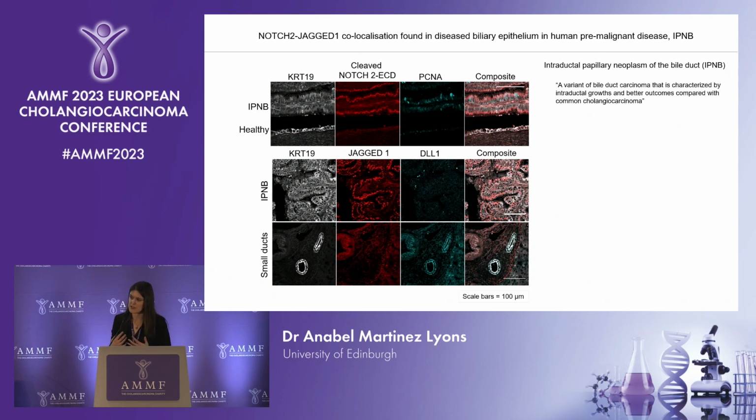So we then turned to looking at human premalignant disease. One particular disorder, a disease called IPNB, intraductal papillary neoplasm of the bile ducts, is a variant of bile duct carcinoma, so it's a biliary tumour, but it's premalignant. It doesn't breach the basement membrane.